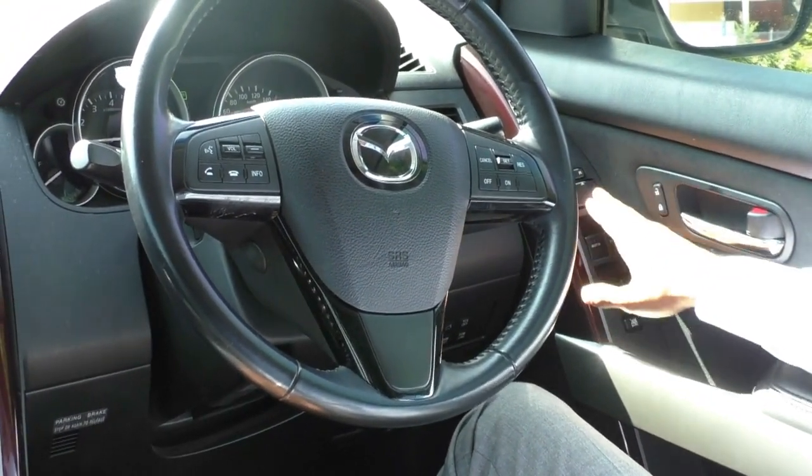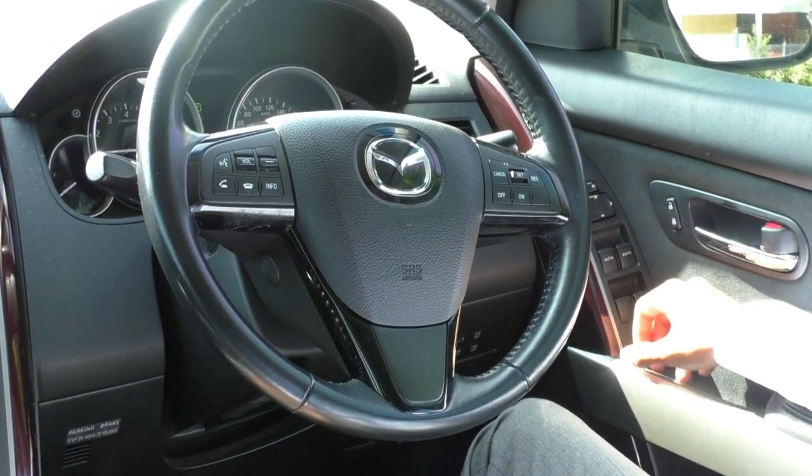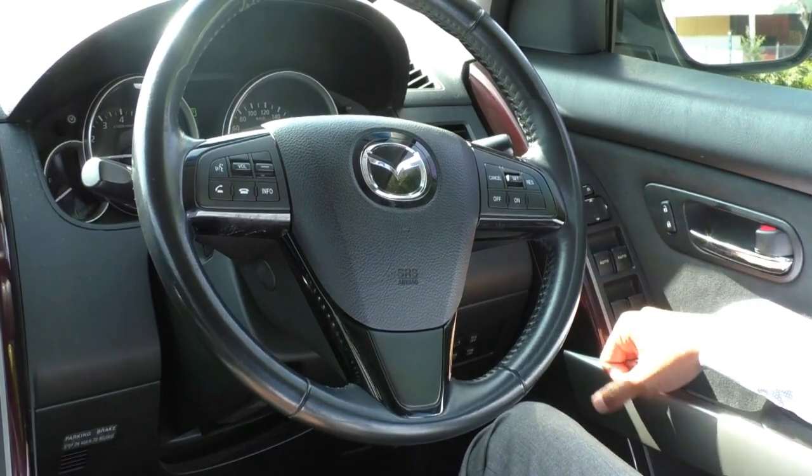Now, just above that, you've got all your power window settings, with your rears being your standard power windows and your fronts being fully automatic up and down.